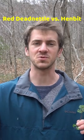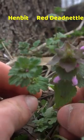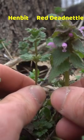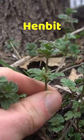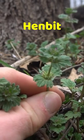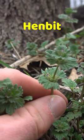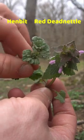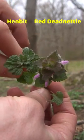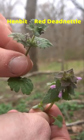Now I'm going to talk about the difference between dead nettle and henbit, because these plants are often confused with one another, and frequently they'll be found growing right next to each other. They're both in the mint family. However, henbit has clover-shaped leaves that are quite jagged and fairly hairless, whereas dead nettle has triangular-shaped leaves that are quite hairy. Both of these plants are edible and can be eaten raw or cooked.